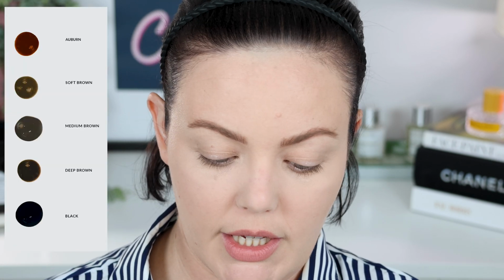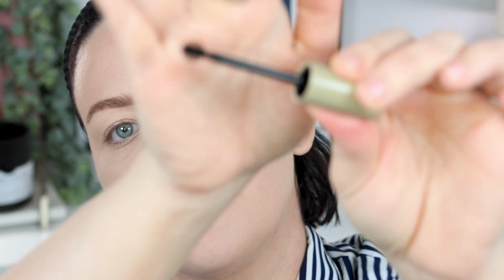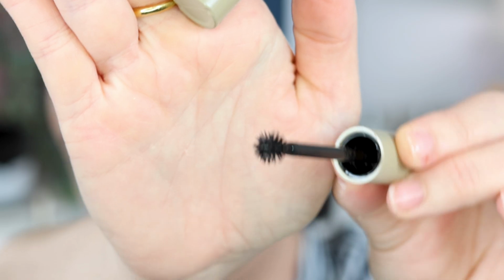Now I like to go in with a brow tint. I like to use a brow tint to add a little bit of thickness and fullness to my brows. So this is the Refy Brow Tint. I have the shade Deep Brown, and this is the toilet brush one. It's quite a funny little applicator. See the little round one? I don't know, it reminds me of a toilet brush.